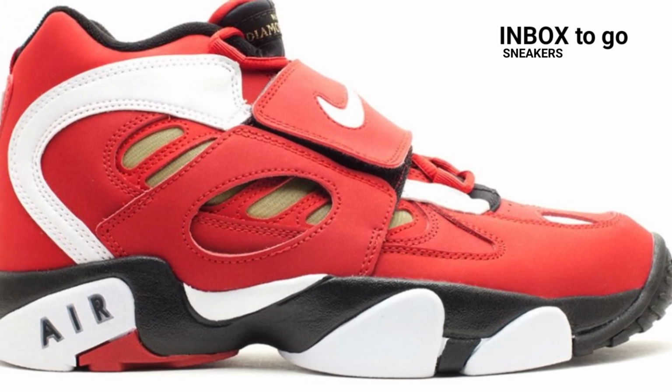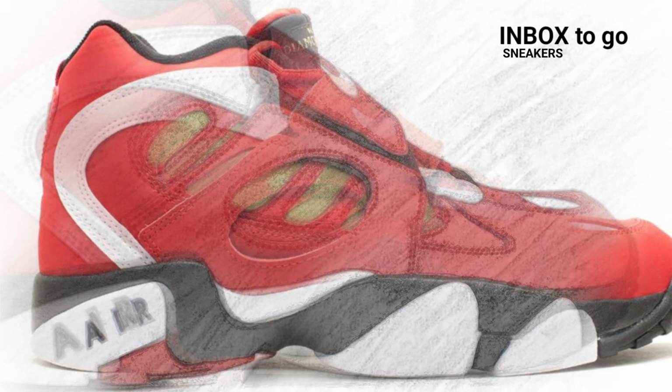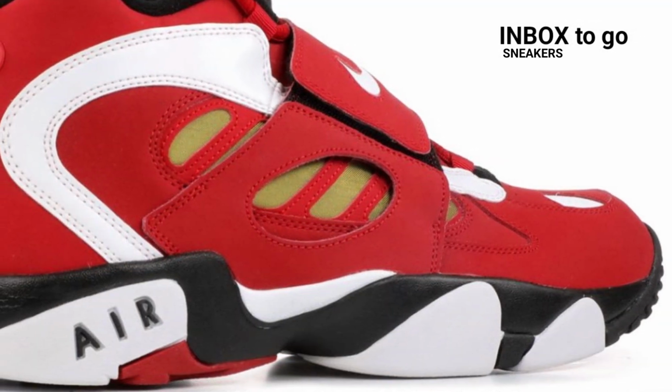First released in 1994 during Sanders' stint with the San Francisco 49ers, the shoe also nods to his MLB days with the Atlanta Braves and Cincinnati Reds. While the colorway aligns best with his football legacy, it subtly represents all three teams.